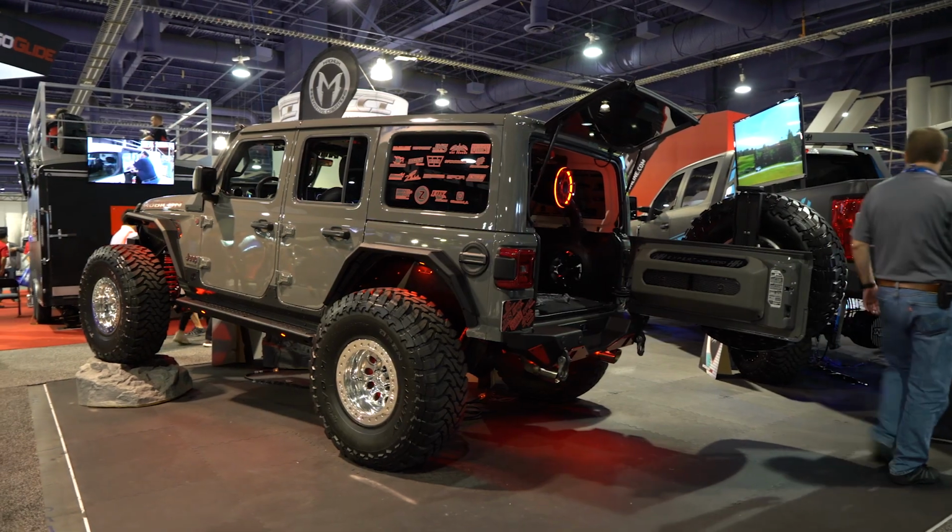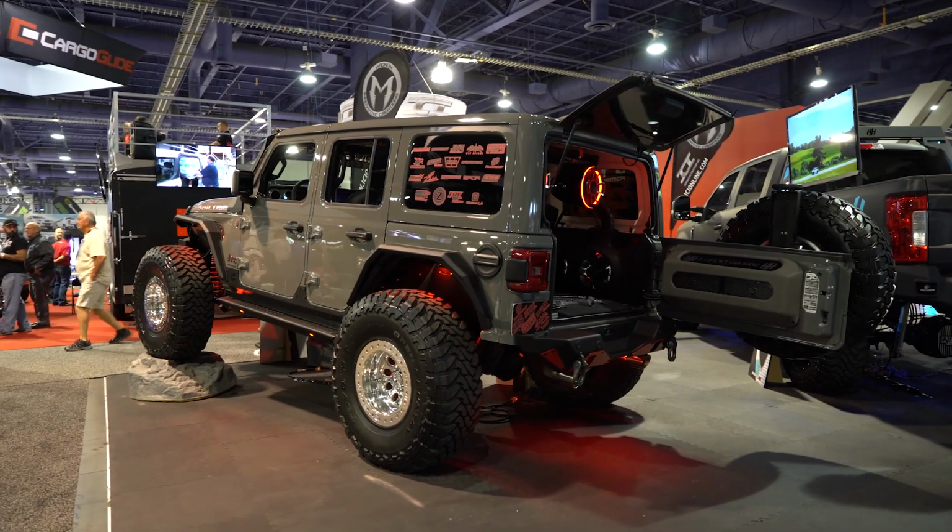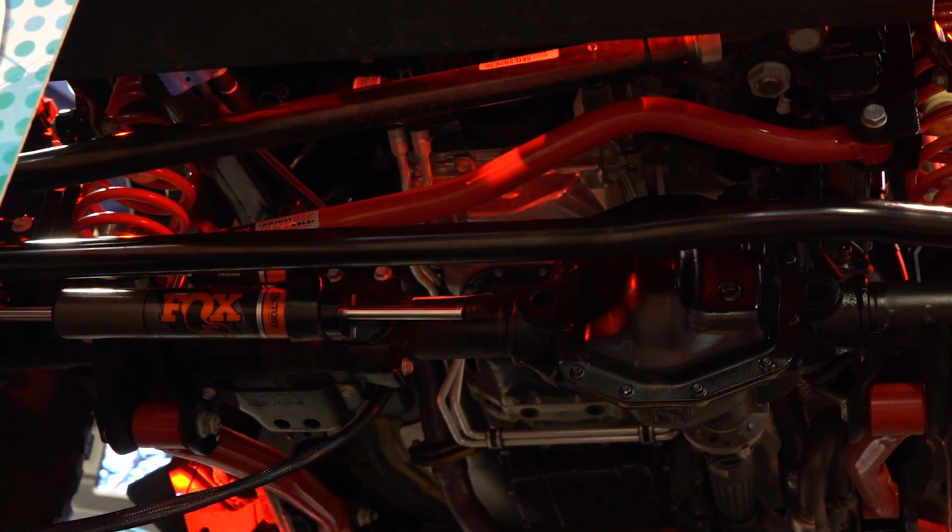We've worked together in the past on your JK build. We were super excited to get on this JL build, and we knew you guys always have a killer build, 40s, these American Force beadlocks. This thing is sweet. I cannot wait to see you guys out on the trail.